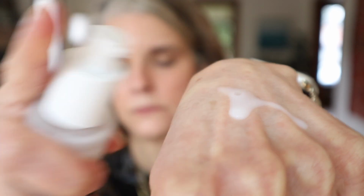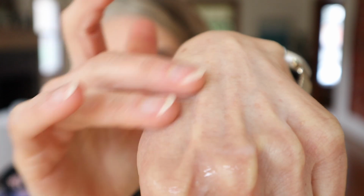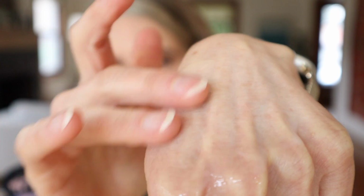So clearly it's got that true texture of an essence, kind of on that runny side, but not like a mist or a toner. It's got that thick kind of runny texture. Rubbing it on my skin, you can feel the moisturizers in here. You can feel that there is an oil. I don't know if you can see a little bit of that sheen in there, probably coming from the moringa seed oil, but it just is really beautiful and very nourishing. I was very pleasantly surprised by this product.